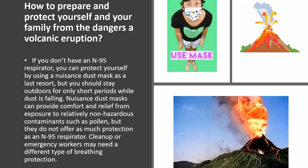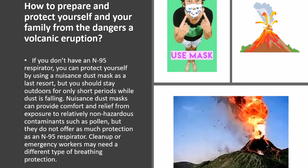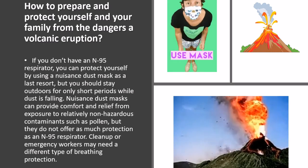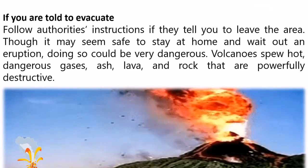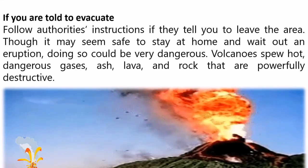If you are told to evacuate, follow authorities' instructions if they tell you to leave the area. Though it may seem safe to stay at home and wait out an eruption, doing so could be very dangerous. Volcanoes spew hot, dangerous gases, ash, lava, and rock that are powerfully destructive.